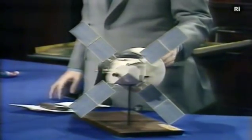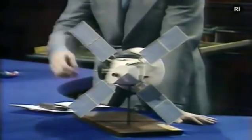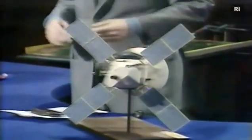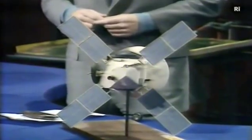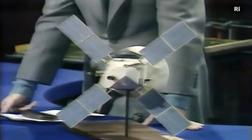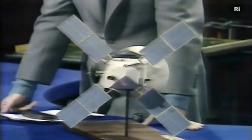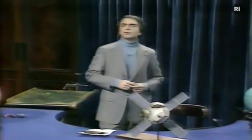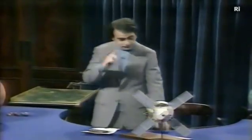This is a model of a typical such spacecraft. This is, in fact, the Viking orbiter. You can see the four big solar panels, look like the panes of a windmill, that convert sunlight into electricity to power the spacecraft. There also often is a battery which can drive the machinery of the spacecraft during times, for example, when the spacecraft passes behind the planet and so cannot see the sun.